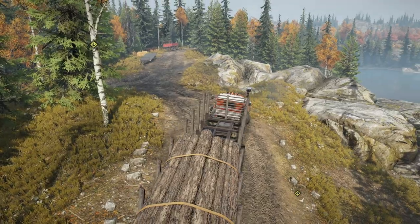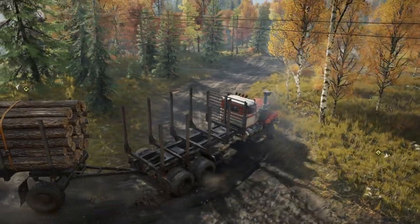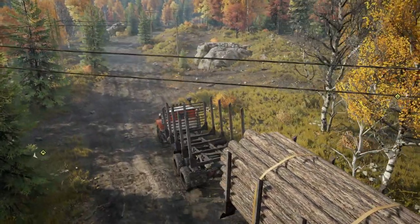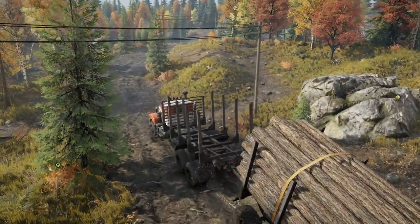So off to the workers, which is, like I said, I think I probably said before, right at the top of the map. But we should pass a fuel trailer, and oh, I just hope there's some fuel left in it. I really do hope there's some fuel left in it.